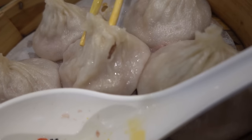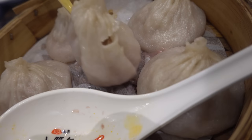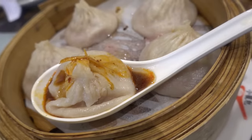Three times. Come on, soup dumpling, don't break. Okay, we see a tear. We're trying to surgically maneuver it. Lift it into the spoon. I can just go ahead and add the vinegar, a little bit of ginger.